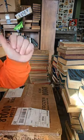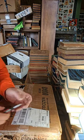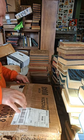Last box, and then I think I'm going to show you over there some of the upcoming auctions, give you a little preview of what we have coming up here in the next week.